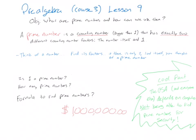So let's do one more. Think of a number, maybe 3. Find its factors. Well, it's just 1 and 3. Are those the only factors? Since there's only 2, 3 and 1, then 3 is a prime number. Yay! Okay, so just a couple questions.